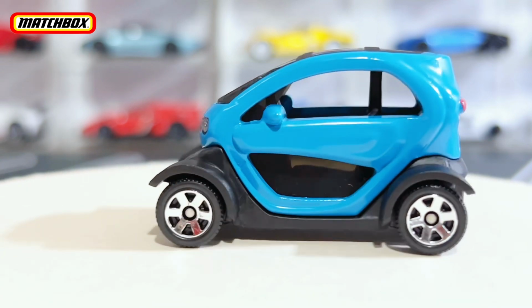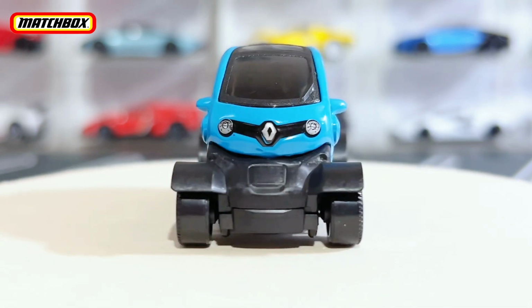But there you go, that is my review of the Renault Twizy. Let me know what you think down in the comment section below.